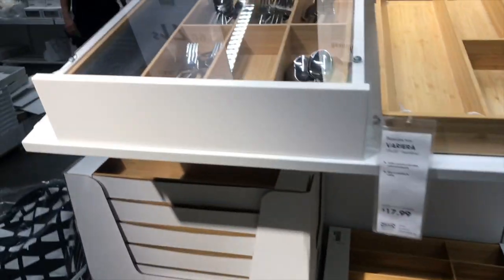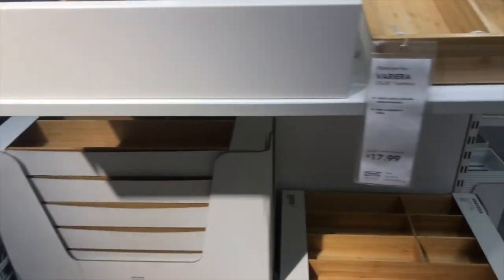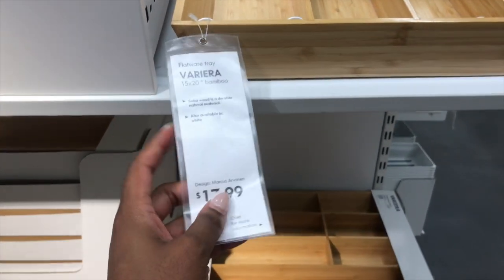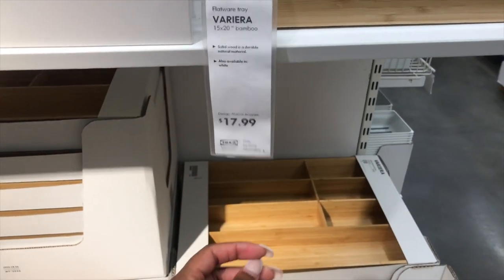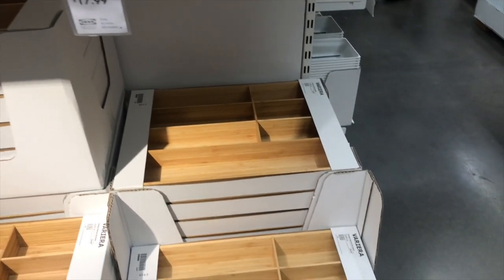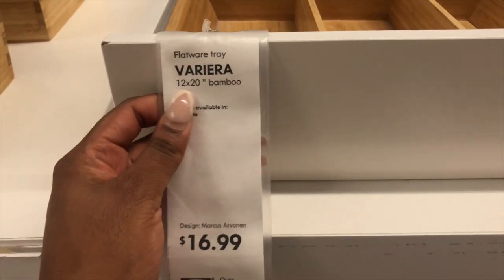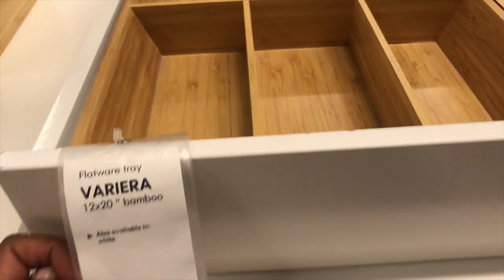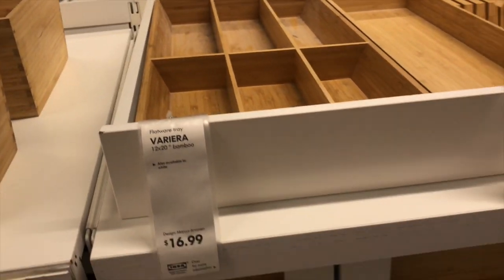I know for a fact that I wanted one of these flatware trays, but I didn't measure my drawers, and this says 15 by 20. I want to say they have two sizes. Okay, so yeah, they also have a 12 by 20. This is the sizing. I just grabbed the 15 by 20.